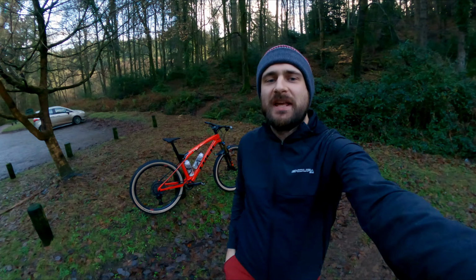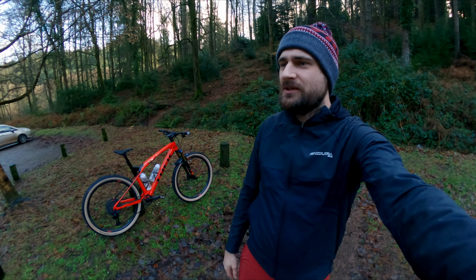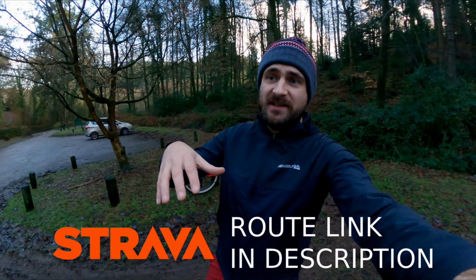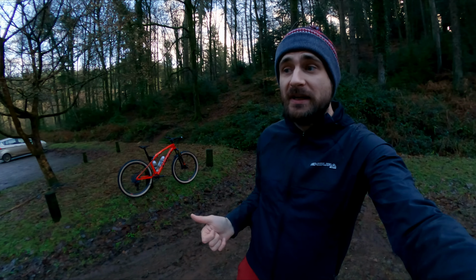So I've finally managed to get out on the cross-country bike with the new forks fitted, which we fitted in the last video. I've come out to Nutcombe Bottom. This is a little bit of woodland just below Dunster. It's got some great singletrack on it. It's got some real nice climbs, which that bike should really excel at.